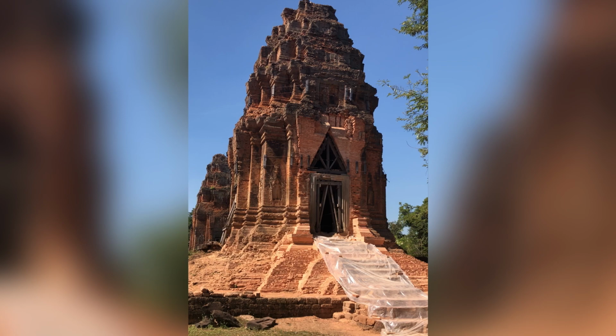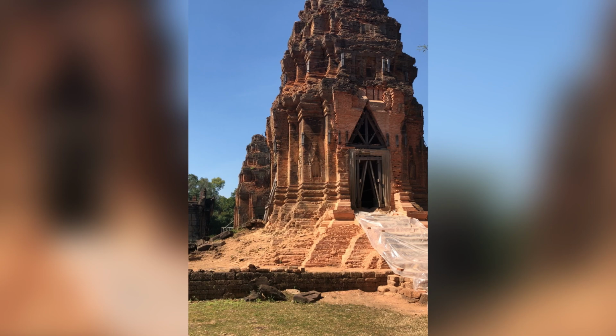You see the restoration work underway? A lot of work. It's looking good.